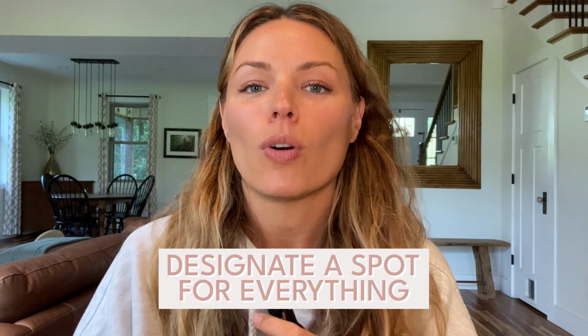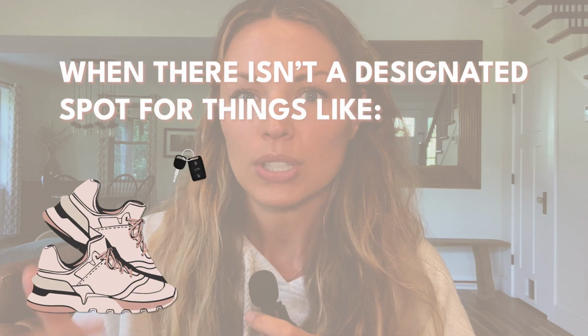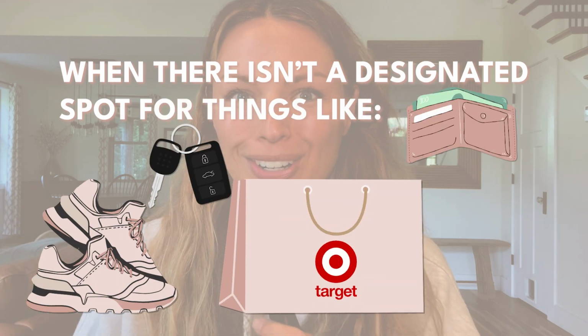Designate a spot for everything. And I know it's a total eye roll moment. I used to roll my eyes when people told me to do the same thing years ago. It's so important when there isn't a designated spot for things like shoes, keys, wallets, Target returns, sports jerseys, and the like. All of it ends up in piles where you don't want it, maybe in the entryway or likely for some of you in your kitchen and on your kitchen counter and table.